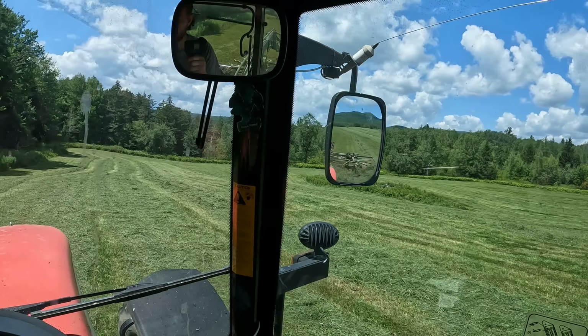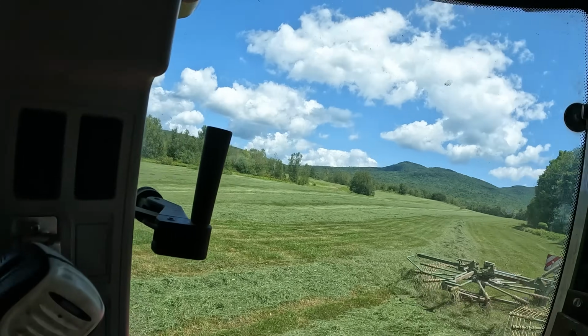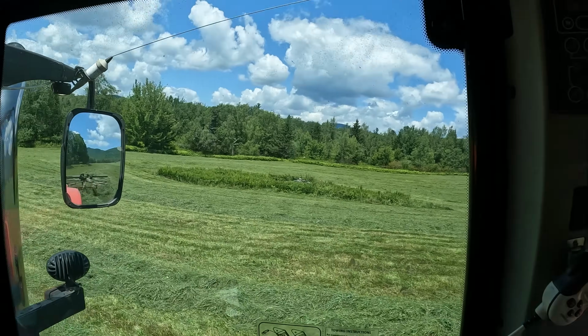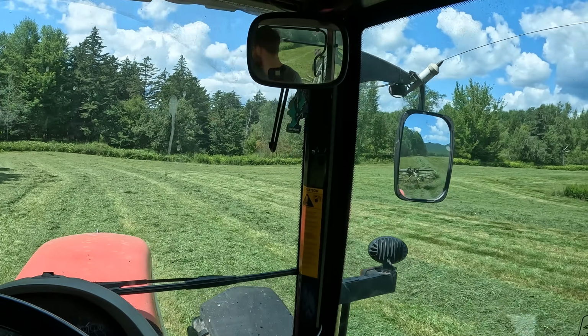Maybe now with the Volvo someday, but we really don't need to because the field's good enough to mow with the Big M. So we probably won't ever. But definitely stones were born up here. But it's a nice field.